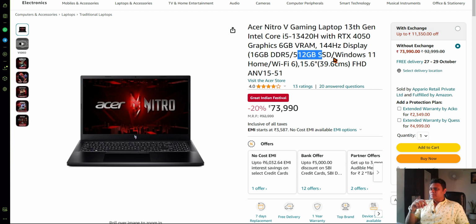SSD is 512 GB, Windows 11 is provided. The display is 15.6 inch and this thing is available at a killer price of 73,000 rupees.